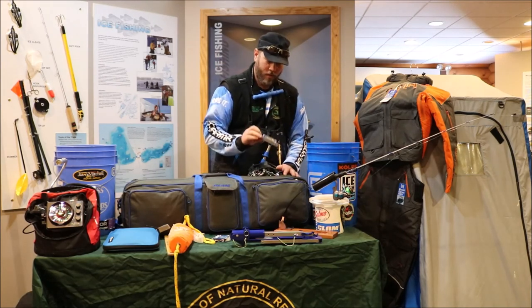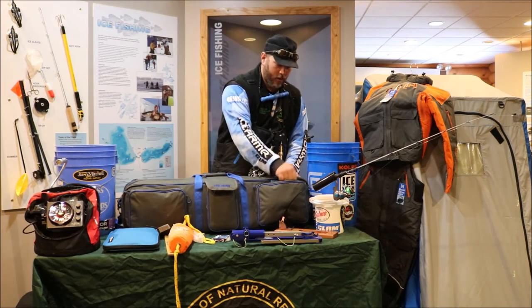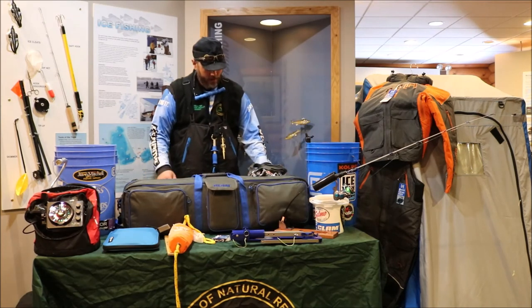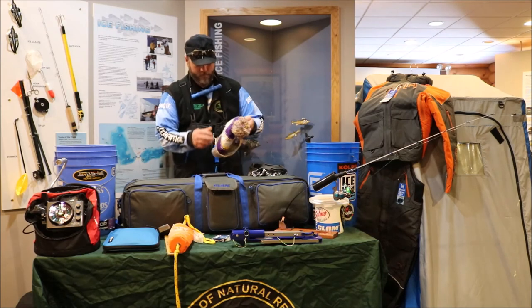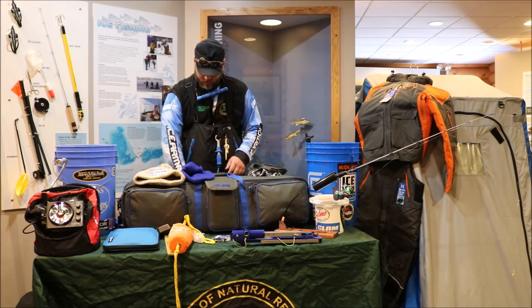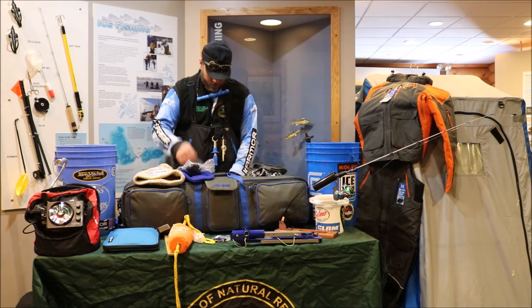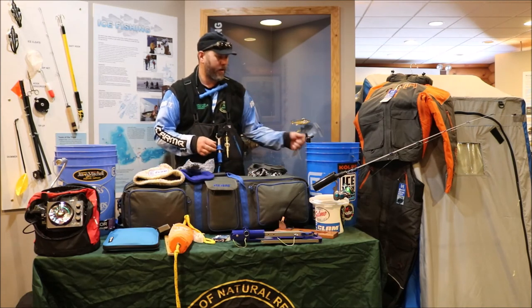Lots of tackle that I'll probably never use. As I said, as fishermen, we always go, ooh, shiny stuff, right? Lots of accessories here. I always carry extra hats, gloves, because you never know when you're going to need them. There's an extra hat, a couple of extra hats, three extra hats, gloves, bait puck, tip up, ice anchors. I always carry at least one anchor in every shanty.